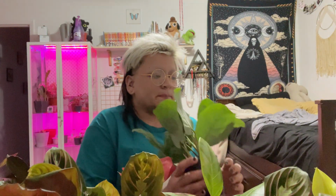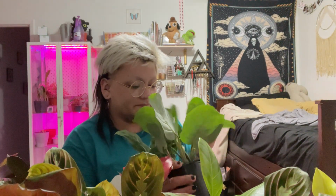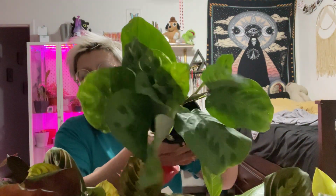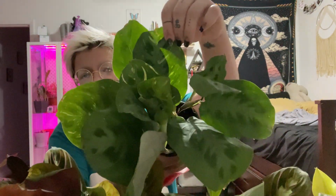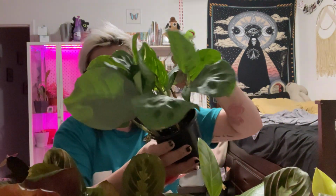Also from there, I got a Maranta, a variegated one. It's all folded up right now because it's been in the dark. It's a rabbit tracks, I think is what they call them. It's really big, and I love the variegation, it's so pretty on it. And it was super cheap. I think she charged me maybe $10 for this.